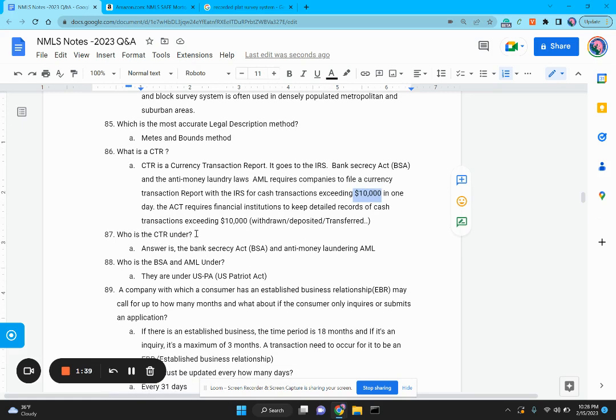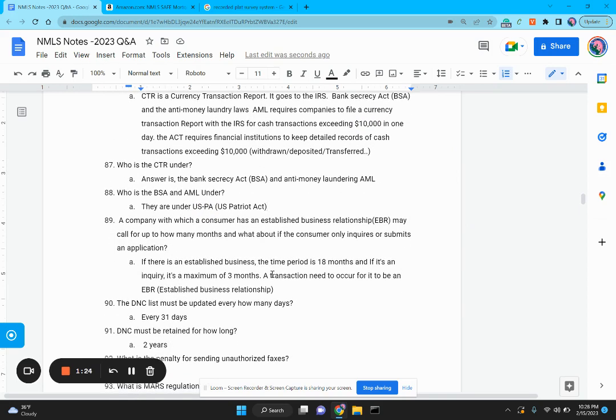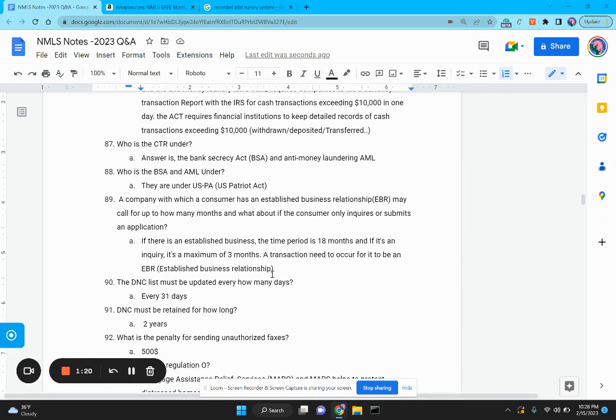Who is the CTR under? CTR comes under the Bank Secrecy Act, BSA, and the Anti-Money Laundering laws, AML. Who is BSA and AML under? They are under the USA PATRIOT Act. A company with which a consumer has an established business relationship may call up to how many months? And what about if the consumer only inquires or submits an application? For an established business relationship, the time period is 18 months, and if it's an inquiry, it's a maximum of 3 months. The caveat here is that a transaction needs to occur for it to be called an established business relationship.